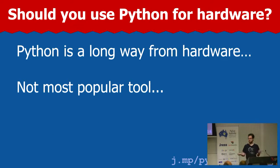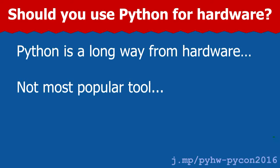So the question I guess this talk is trying to answer is, should you use Python for hardware? It's kind of an interesting question. Python is a very long way away from hardware in many senses. As the keynote this morning demonstrated, CPython is not designed to run on small devices. It's definitely not designed in a strict write once, bake into a chip, and then leave for 20 years type design. Python's not actually that old a language.